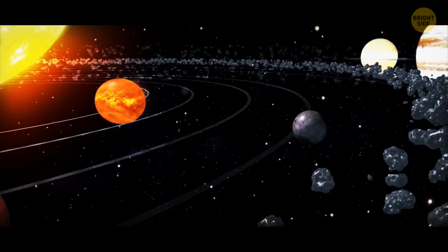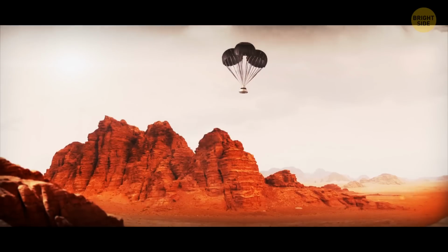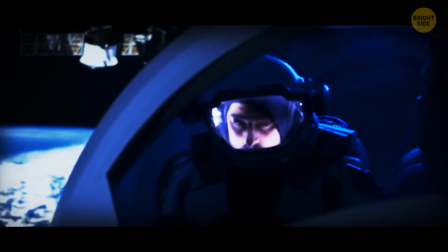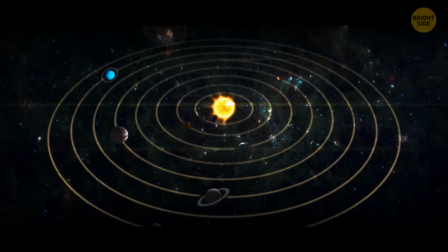We could use it as a base for mining all sorts of useful things from the asteroid belt. Then, we could transport all these resources back to Mars or Earth. And it can also become a refueling station for ships traveling further beyond the solar system. Sounds cool and pretty sci-fi-ish, doesn't it?